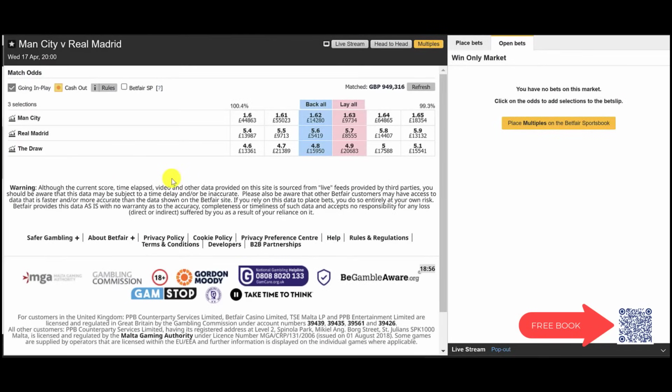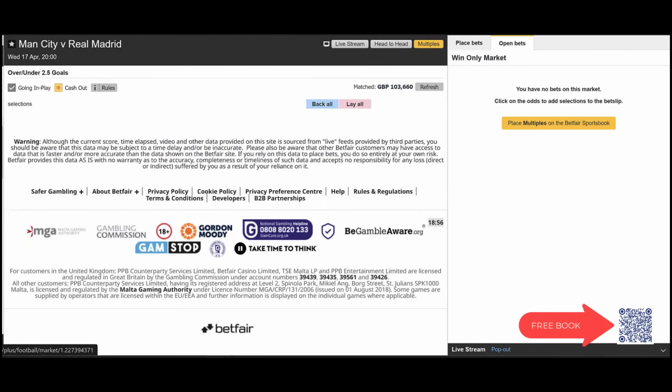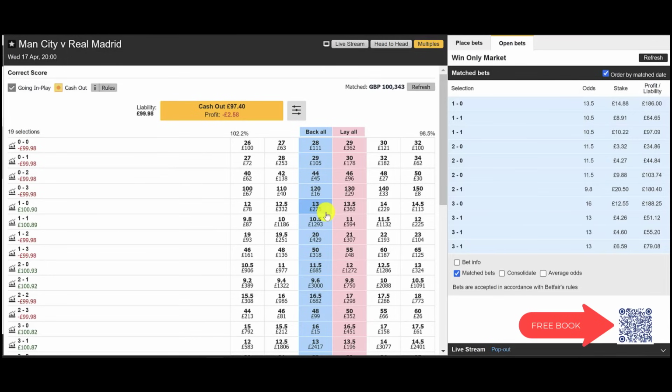Just about to kick off from the Etihad, Man City against Real Madrid. Man City, an odds-on favourite here, 1.62. Very interesting, and strongly expecting goals in this one. So we're covering 1-0, 1-1, 2-0, 2-1, 3-0 and 3-1 in this one. And as you can see, it's scorelines all favouring Man City. Plan B is the 1-1 mainly, really. We're going pretty heavy in favour of Man City, and we've dutched those scorelines also.